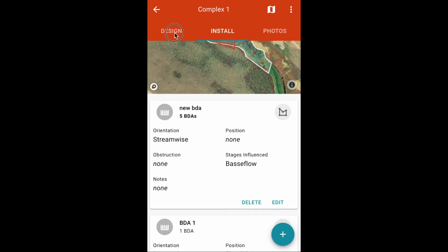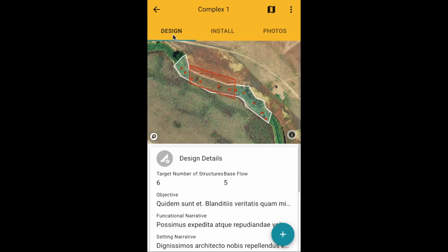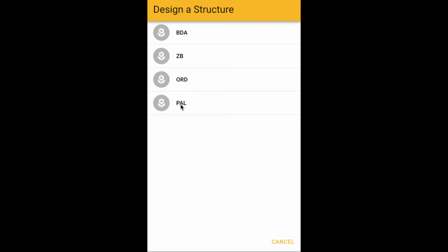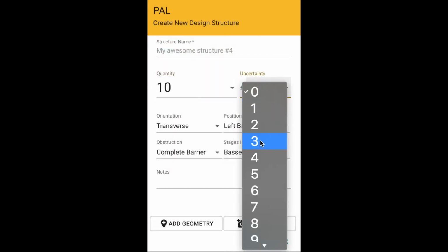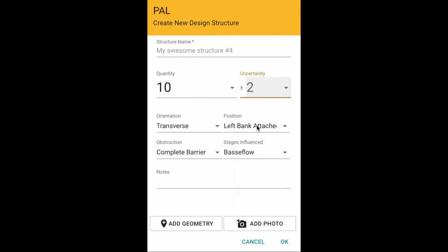One thing I should just point out here, back on design, is when I'm designing structures and I go to add a new one, let's say this time I'm going to put a PAL in and I'm going to put down 10 PALs. I also get to put down uncertainty here too. So let's say I want to put 10 PALs in, plus or minus 2. I'm not totally sure. Once I get out in the field, I'm going to figure this out. And again, it's that whole idea, just keep it loose. We're not trying to be a precise quantitative database. We're just trying to get your overall intentions here.